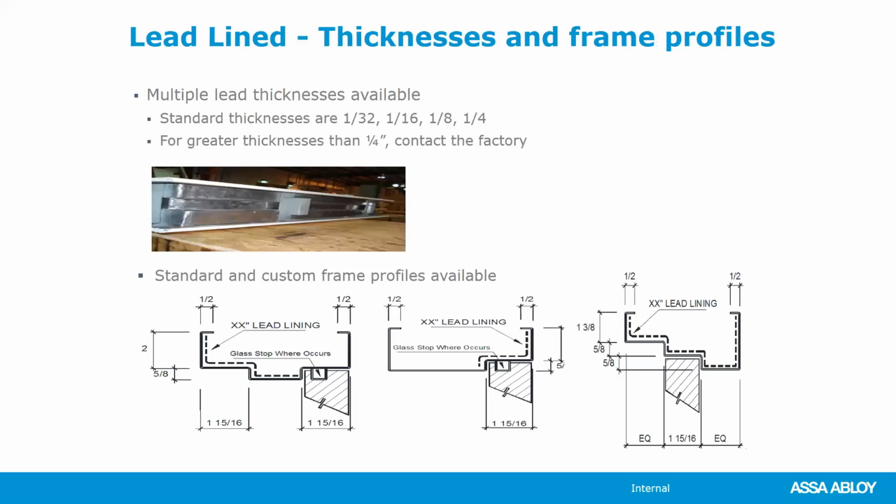Here are just some examples of frame profiles and the different lead lining. Typically, a room is lead lined inside the room. And if that door swings into the room, you would pick on that center lead lined area that we put the lead. You want that protection to continue from the lead lined wall through the face of the frame and then wrap around the rabbet so that the lead in the door will overlap it.